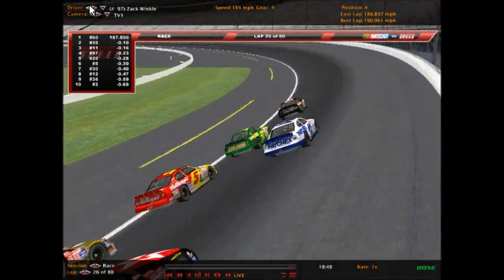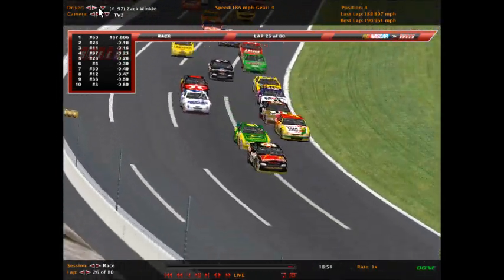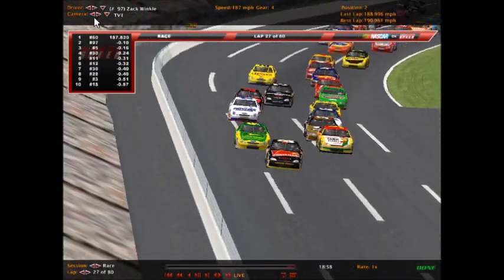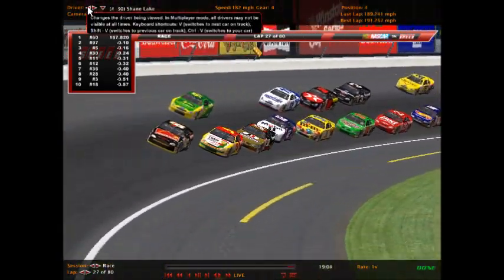Through turns 3 and 4 they come here, about to complete the 26th lap of this race. Zach Winkle, here's a surprise, up to second place right now in the 97 car. Phil Parker's up there, Shane Lake, Rob Evans. 12 car of Evans, the Daytona 500 champion.